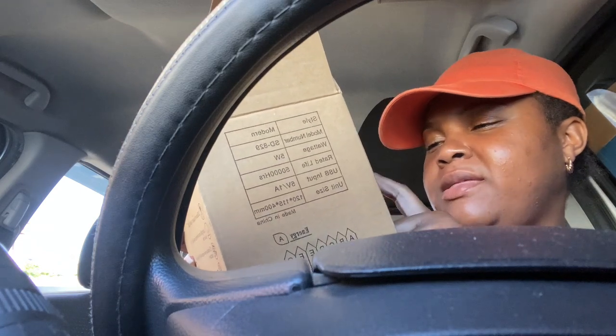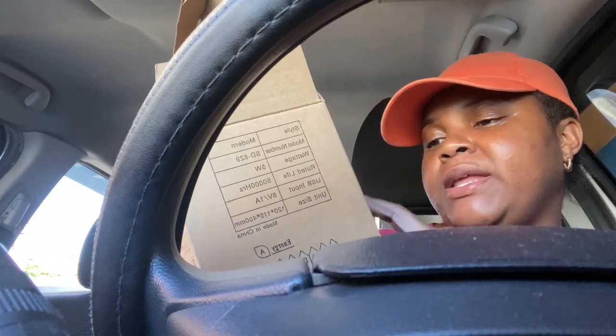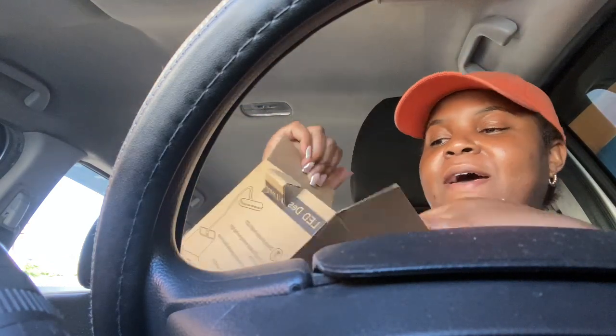20 PCS of super bright light. Long life and energy saving light source. Durable, rechargeable lithium battery and touch sensitive button. Really, I'm happy about that.